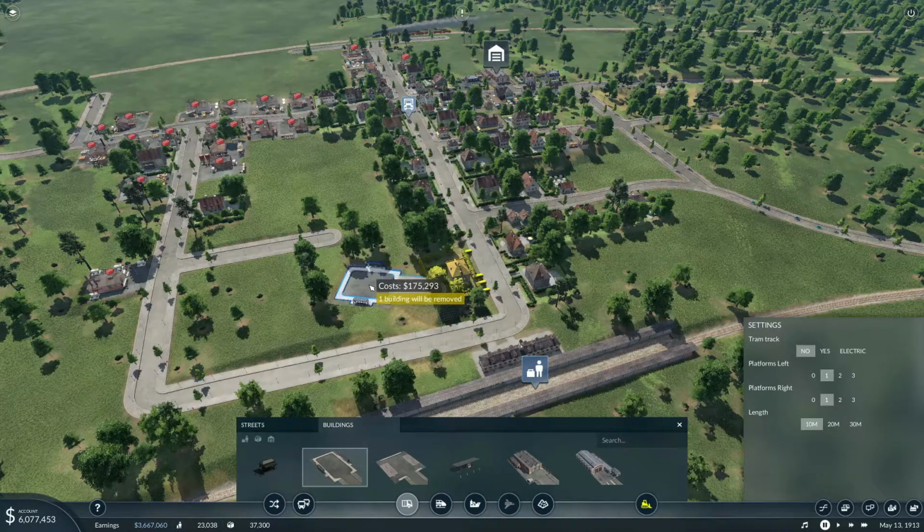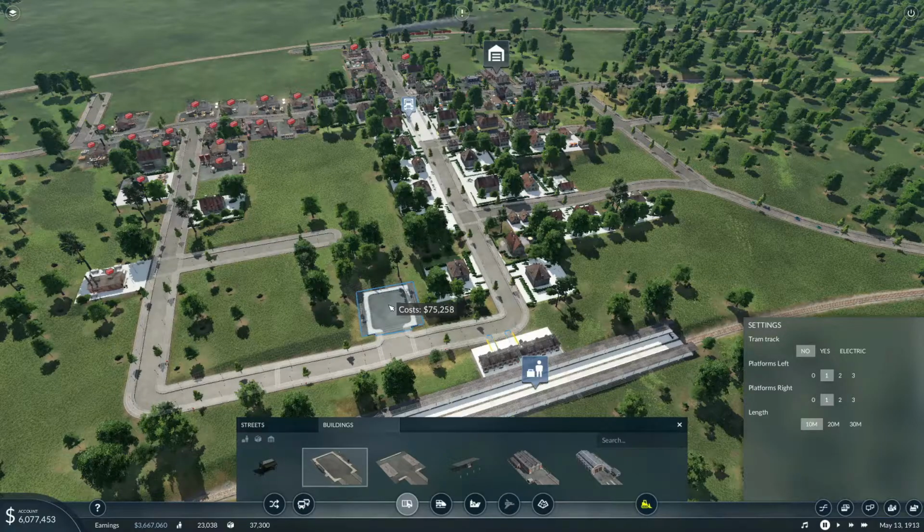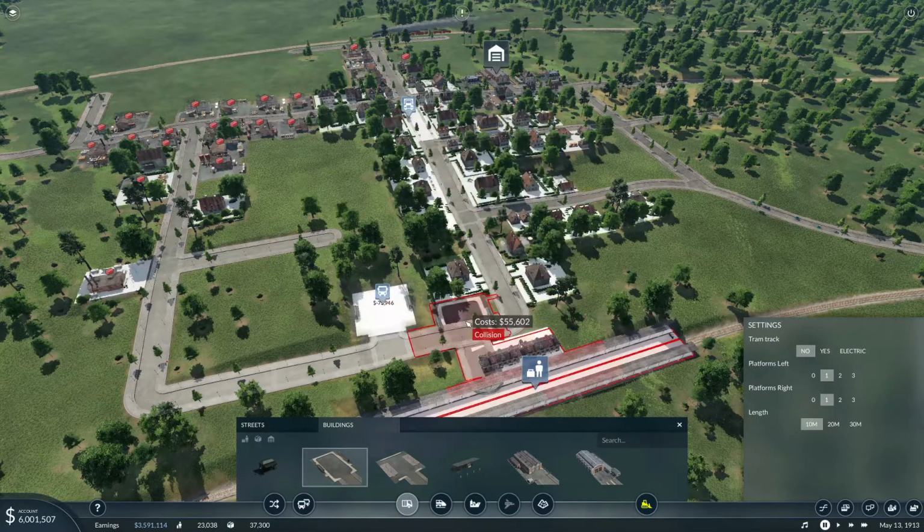So let's have a look. I'll put one of these in. Now, we could do trams here, but as we've seen, trams are okay, but they kind of lag behind vehicles. So for now, we're going to put some bus routes in, and we'll just see how it pans out. We might change some of these to trams later.